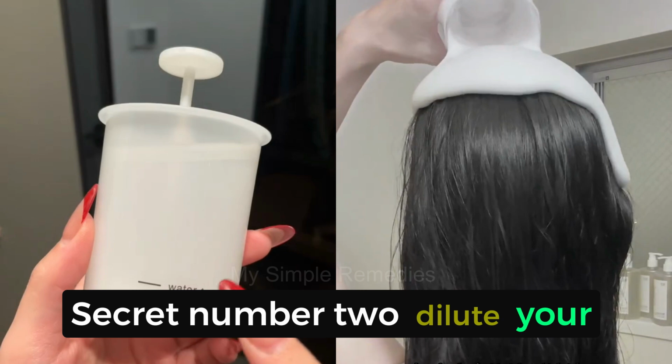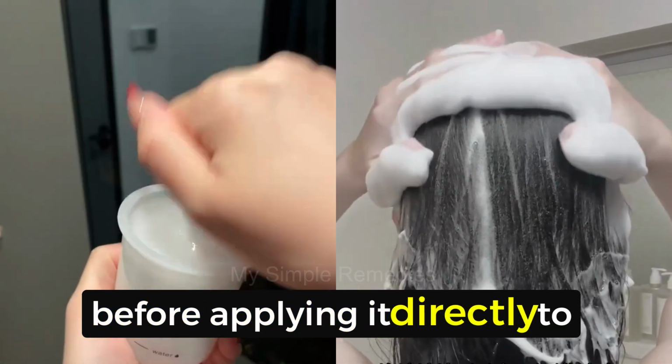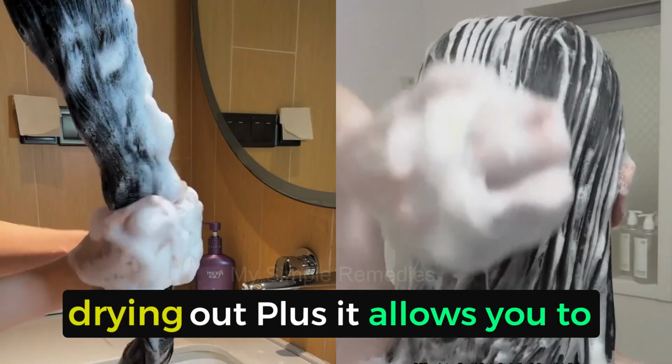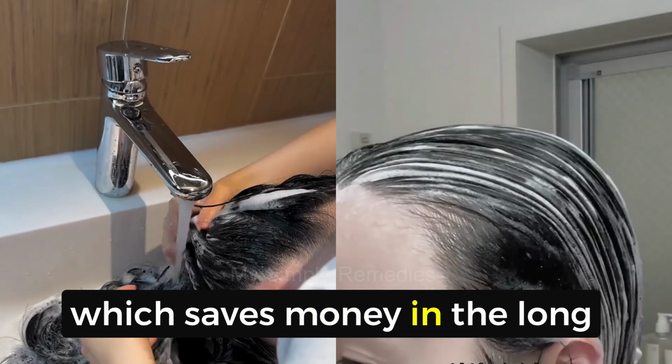Secret number 2. Dilute your shampoo. Always dilute your shampoo with water before applying it directly to your scalp. This simple step helps the shampoo spread more evenly, cleanses your hair better, and prevents your scalp from drying out. Plus, it allows you to use less shampoo, which saves money in the long run.